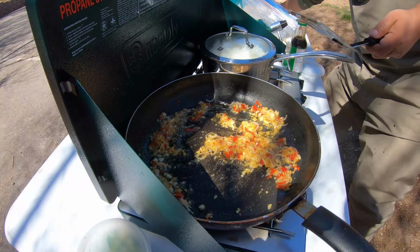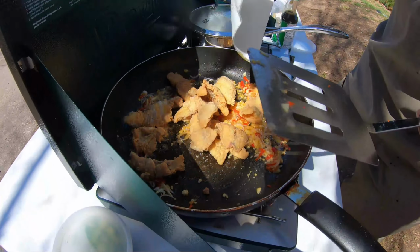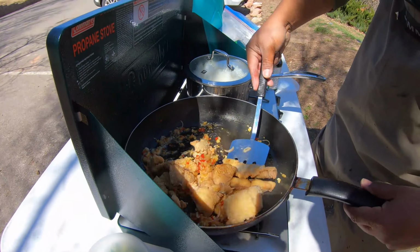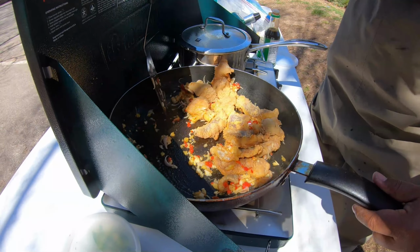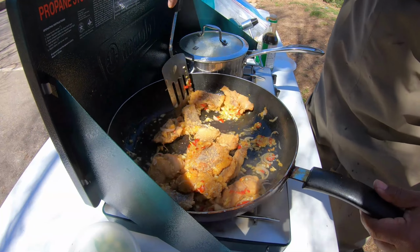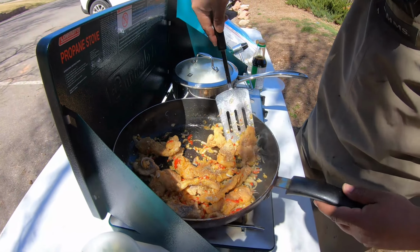Rock on. Now, we're gonna throw our fish back in. All right, let's mix all this in together. Oh man, can you smell that, Tyler? Oh my God. It smells amazing, everybody. Can you smell what Big D is cooking?